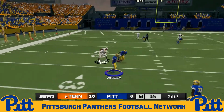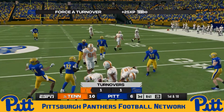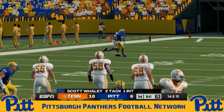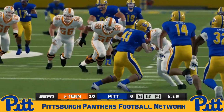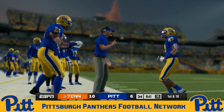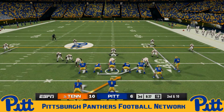Gooden off his back foot, and he's going to be intercepted. It's Scott Whaley jumping the route. It's a huge flip of the field for the Panthers. Gooden scrambled away from pressure and decided, you know what, I'm just going to heave it downfield. Scott Whaley jumps in front of the receiver, and it's a great defensive play for the Panthers. A turnover finally for the junior corner, and it's Pitt football at their own 38-yard line.